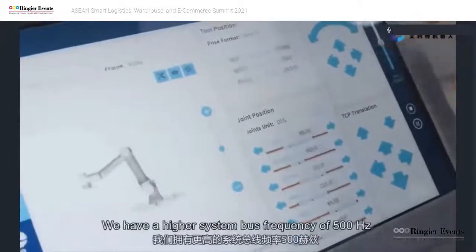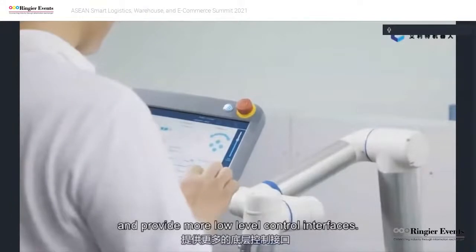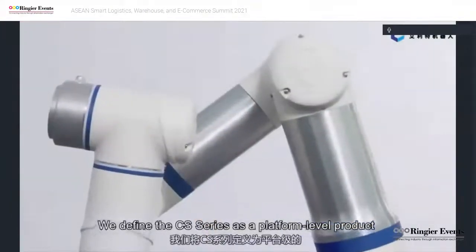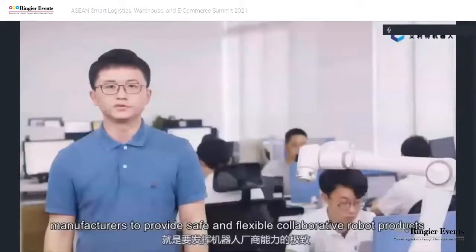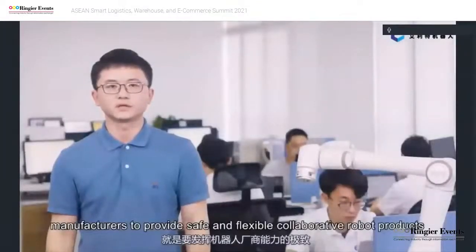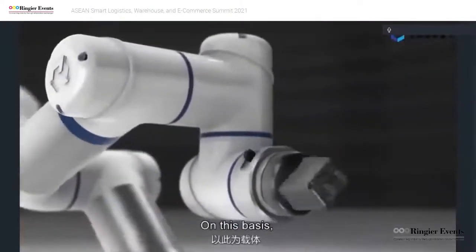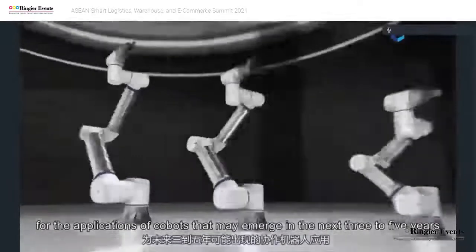We have a higher system bus frequency of 500 Hz and provide more low-level control interfaces. We define the CS series as a platform-level product for cobots in an effort to maximize the capabilities of robot manufacturers to provide safe and flexible collaborative robot products that are the simplest to use. On this basis, we help our clients and integrators to lower the threshold for deploying cobots.